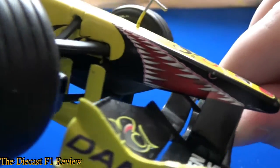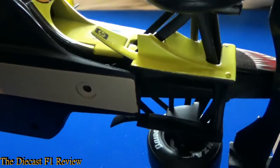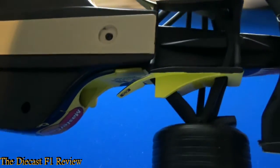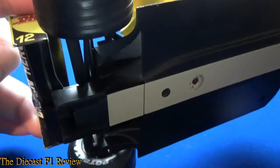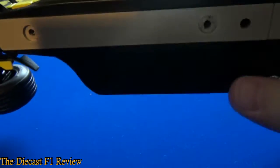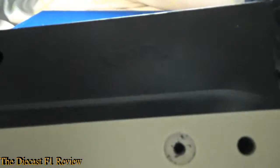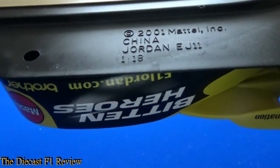So you've got the shark on the nose there. Underneath the nose it's all black. You've got the barge boards on the underside of the suspension there, and then you've got the plank and the diffuser. Nicely detailed too. Like I said, it's a Mattel model. The Hot Wheels logo you just briefly saw there. So there it is, the Hot Wheels logo. You've got the EJ11 there, 1/18.